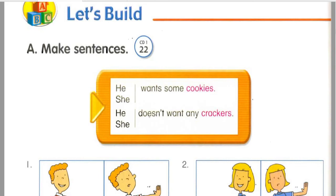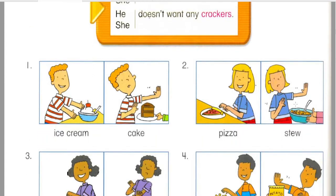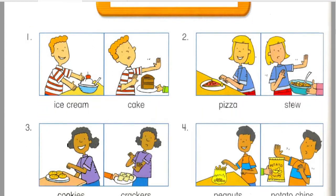Let's build. A. Make sentences. He wants some cookies. She doesn't want any crackers. Number one. He wants some ice cream. He doesn't want any cake.